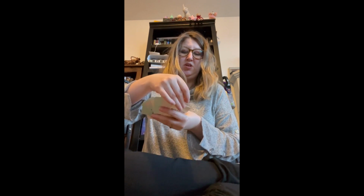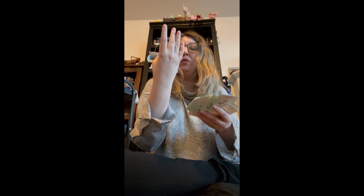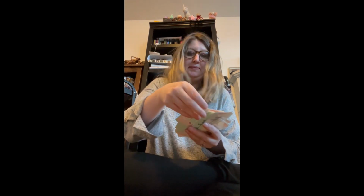Number 2, let's go closer to the bottom. This is from my shelf again. Read a book you most recently hauled. That's an exciting one. Okay, let's do this one.